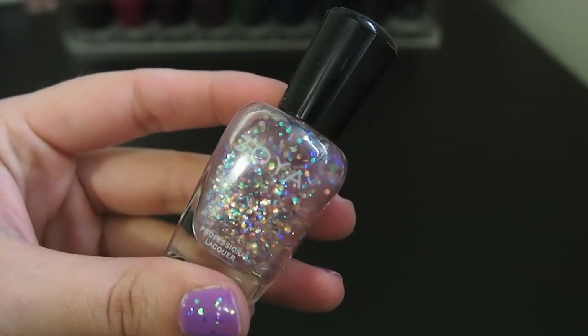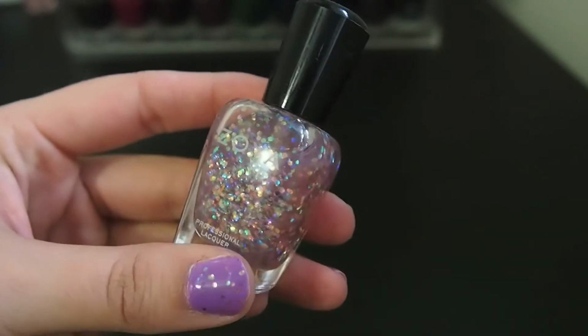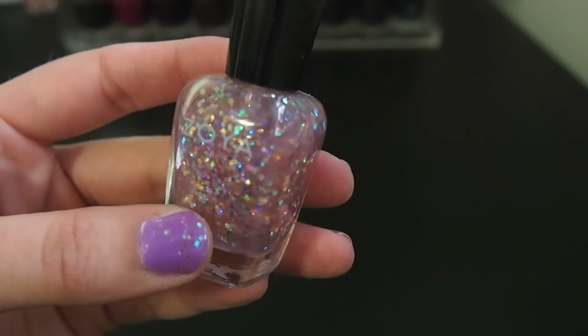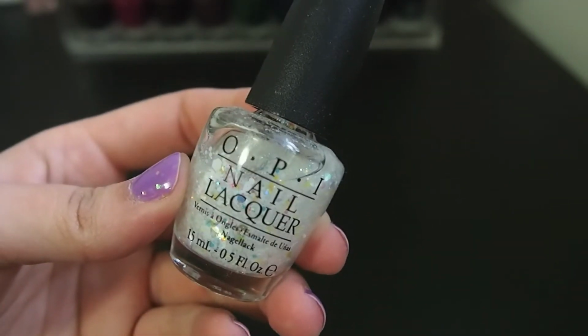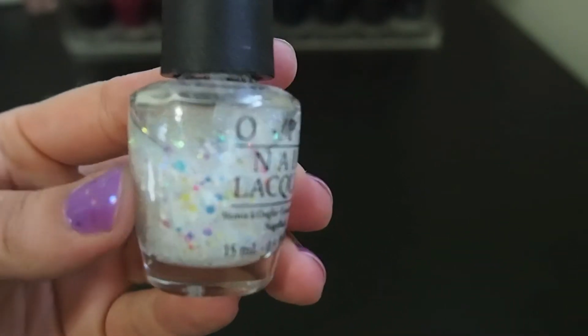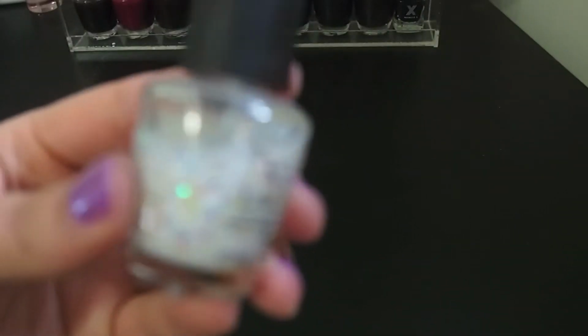Alright, so this is Monet by Zoya, and I got this as a gift from Kourtney K, and I'm actually wearing it right now on top of this purple color, and I really like it. It's kind of like silver circle glitters. Right, this is another OPI glitter. It's from this year's Gwen Stefani collection with OPI. It's called Snow Globetrotter, and it's got white matte glitters and kind of clear shiny glitters.